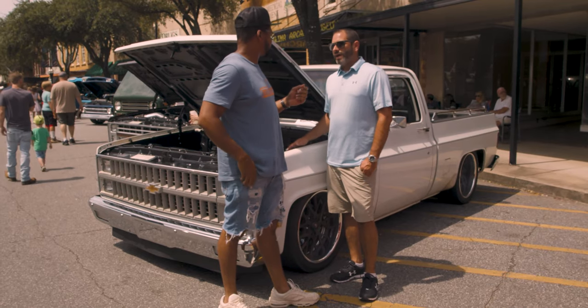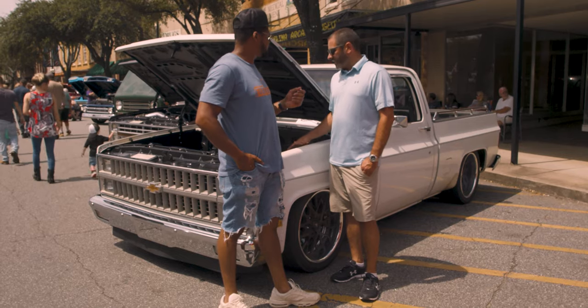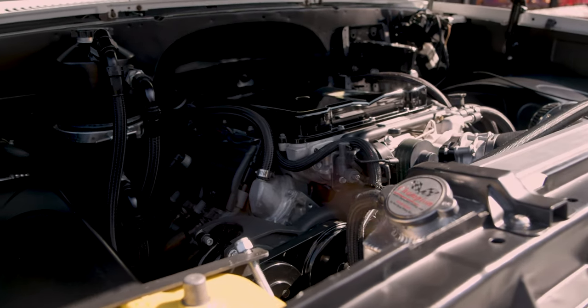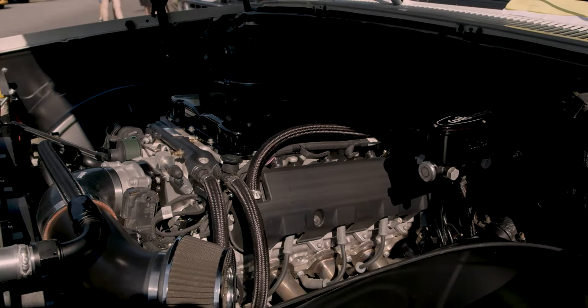We actually bought a 10-speed, same transmission as in the ZL1, so it's pretty well the ZL1 Camaro drivetrain. Okay. So all stock, minus headers, and the 10L90 behind it.